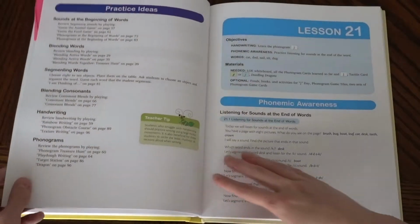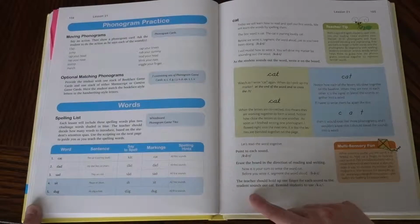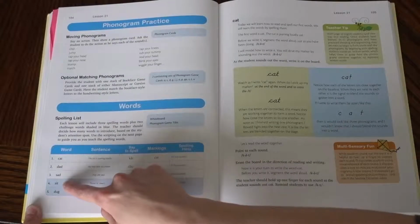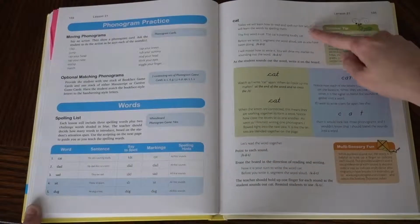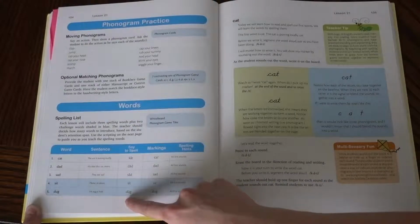You'll have the first spelling lesson when you reach lesson 21. Each spelling lesson includes 3 spelling words and 2 challenging words. They are shaded in blue. The lessons include a guide on how to teach the spelling word with Say to Spell and with spelling hints.